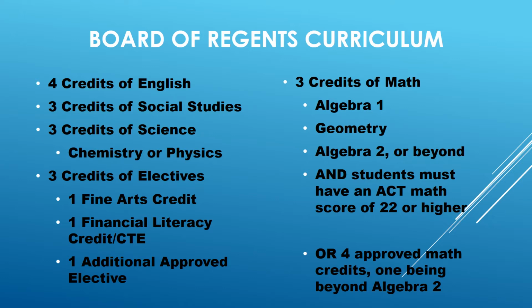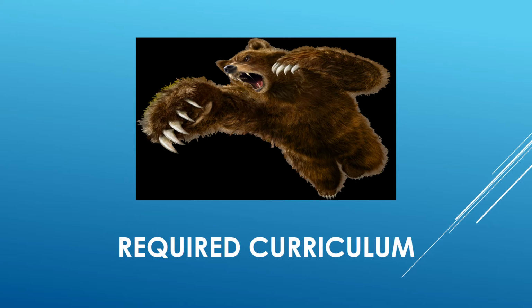Now, let's take a closer look at the classes at Northwest. The required curriculum includes core classes and electives. Required core classes refer to the English, science, math, and social studies classes that you have to complete in order to graduate. Here are the classes you'll need to complete in the 4 core areas.